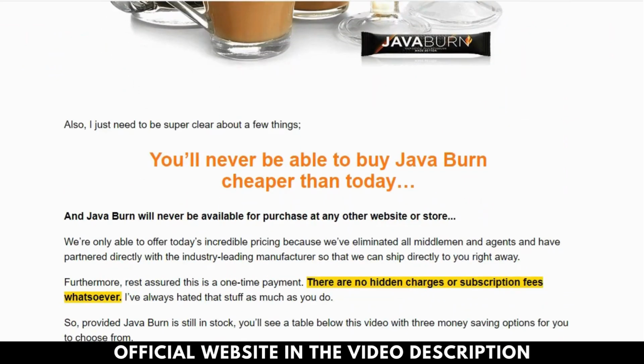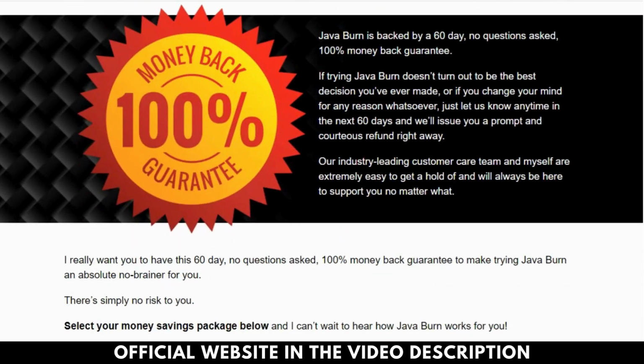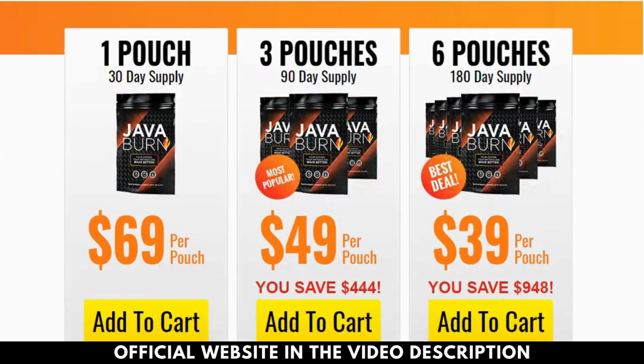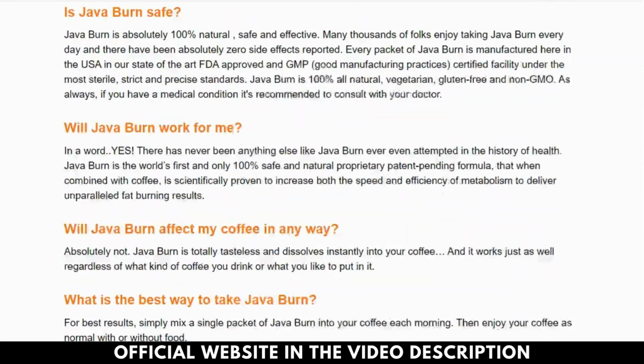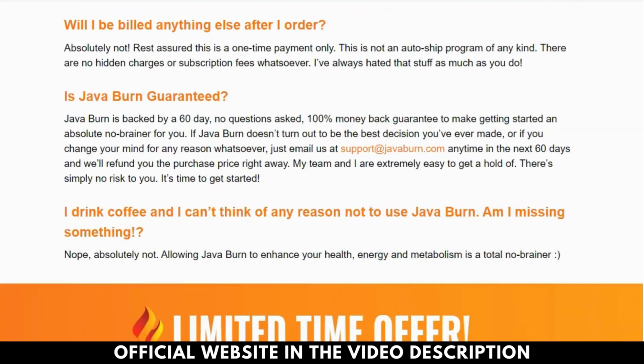How does Javaburn reduce fat? Javaburn's ability to reduce fat can be attributed to its thoughtfully curated formulation, often featuring ingredients known to target and diminish fat reserves in the body. These components work together to facilitate the breakdown of fat cells, making them more accessible as an energy source.